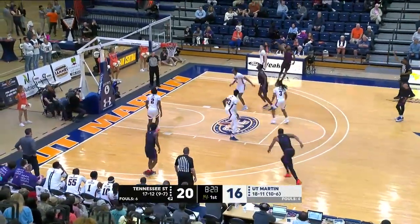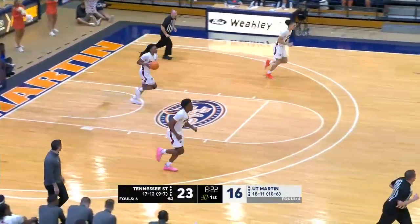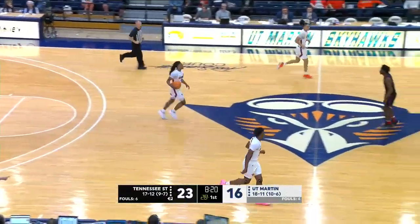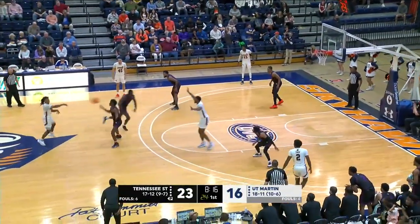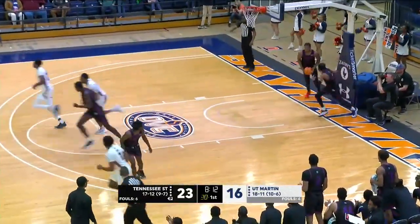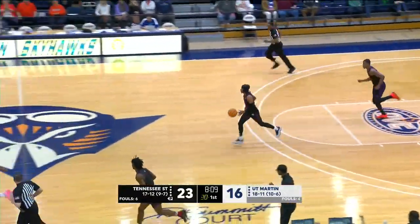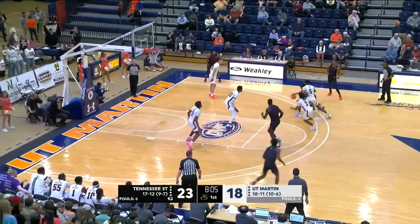Boyd, he's dangerous, and he knocks in his first three of the game. Dedrick Boyd, 40% from beyond the arc with his first basket. You and I saw him a week ago where he hit 8 threes in a row at Morehead State. Chris Nix with the answer on the other end. His second basket. And a 5-point lead for Tennessee State.